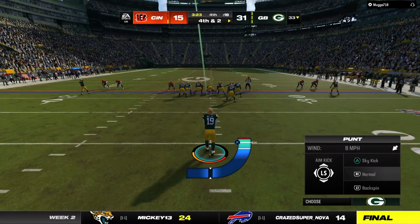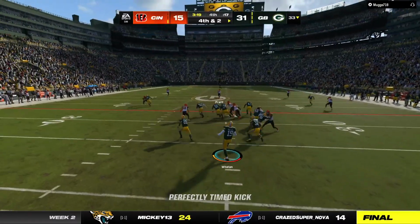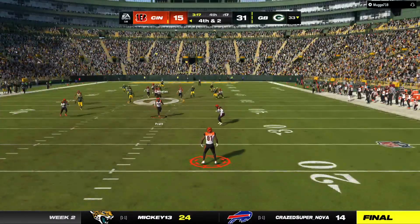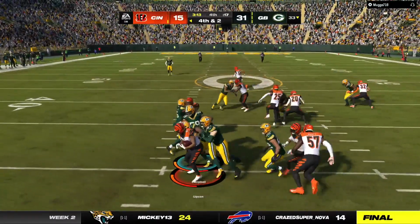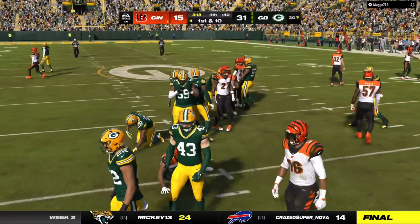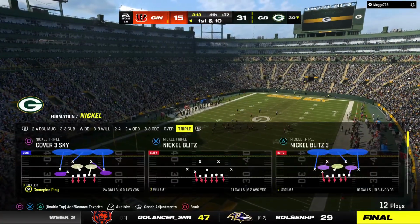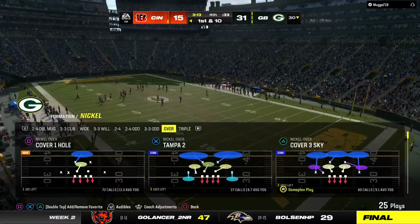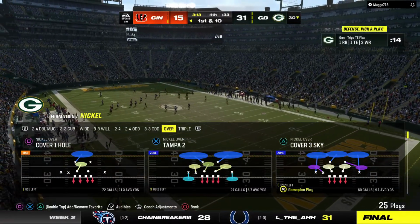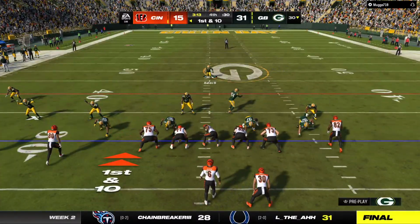4th down. On now is the Packers punter as he's on to kick it away. Averaging over 50 yards a punt so far as this one's away. Pulled in at the 24. Call that a 41-yard punt, 6 yards on the return. And the Bengals take over 1st and 10. The Bengals drive about to get going.